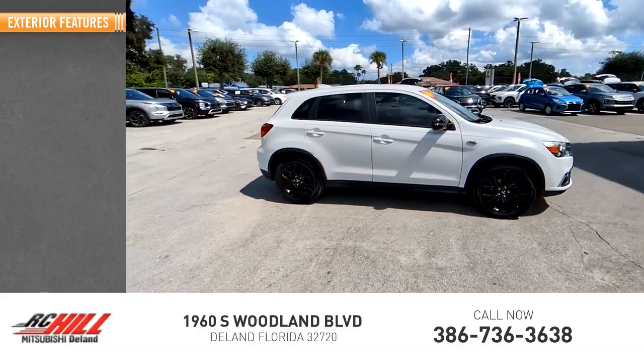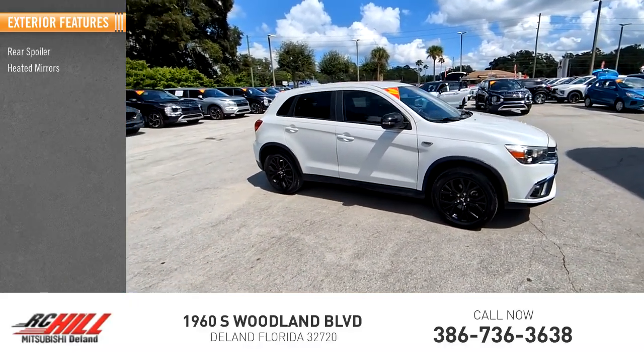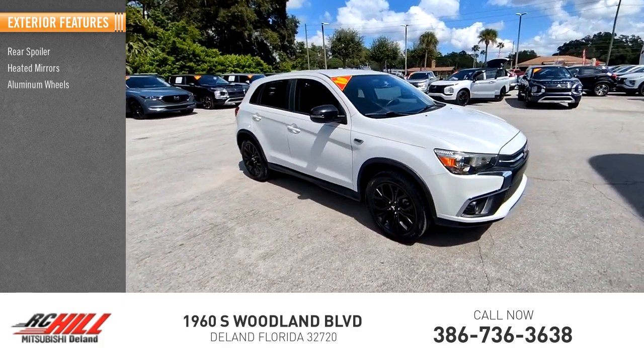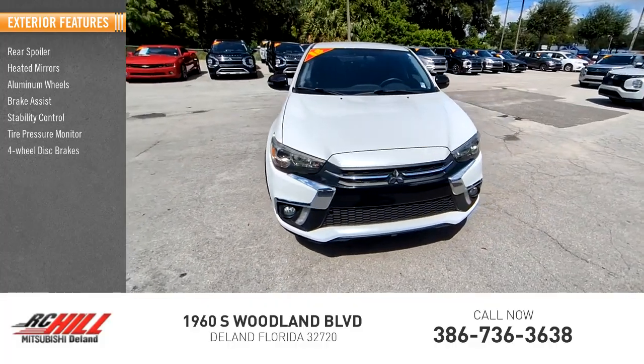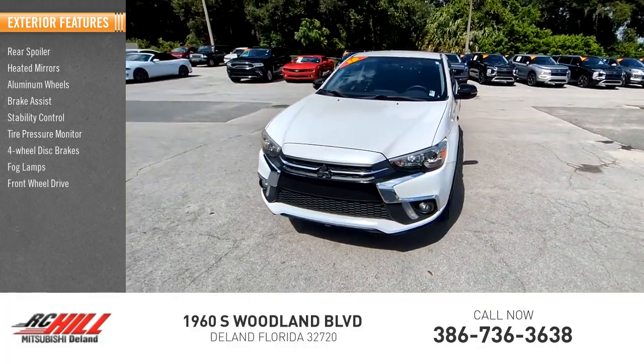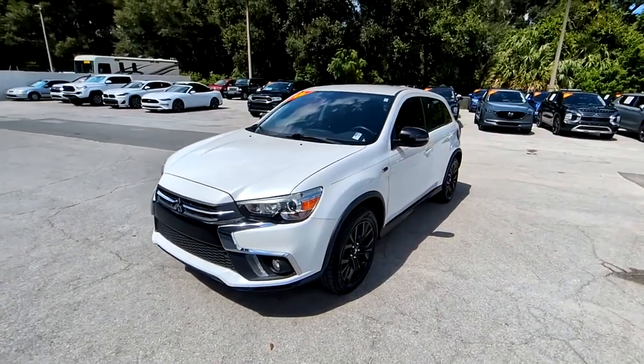Here are some of this vehicle's great options: rear spoiler, heated mirrors, aluminum wheels, brake assist, stability control, tire pressure monitor, four-wheel disc brakes, fog lamps, front wheel drive, privacy glass.